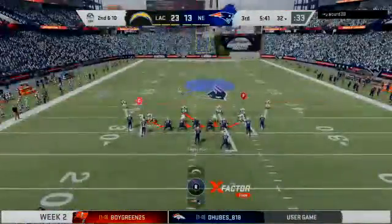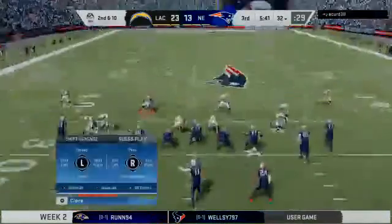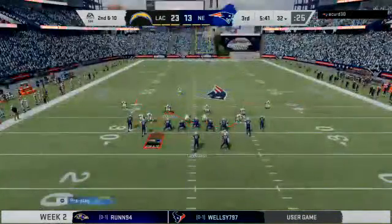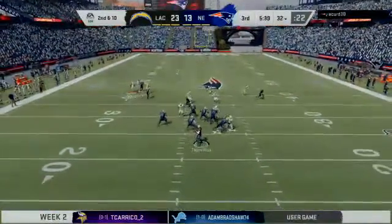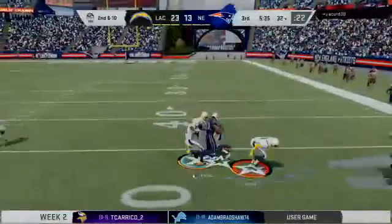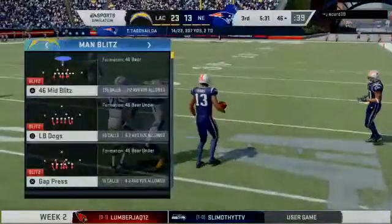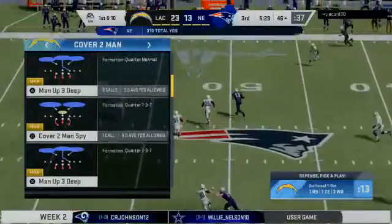Here's second and 10 now from about the 32. They'll set up to throw. And Thomas has it. And he'll be taken down, but not before they work it across midfield. 22 yards there, a first down.